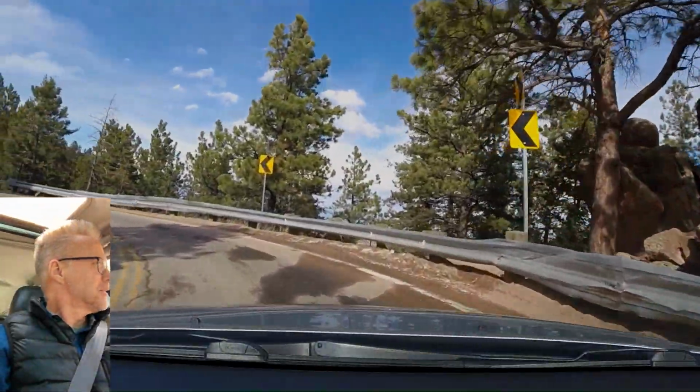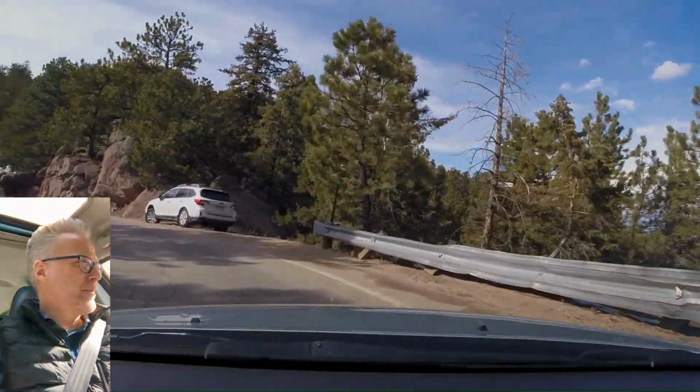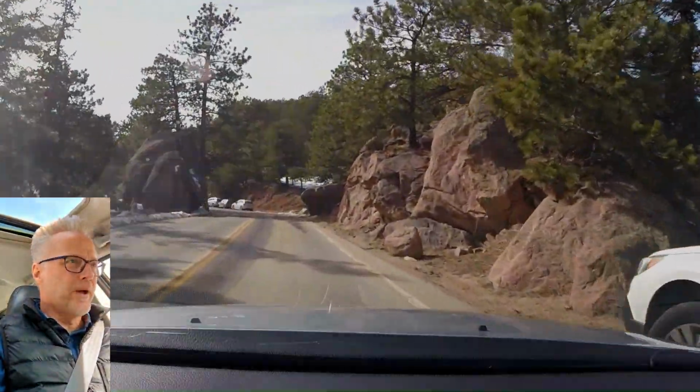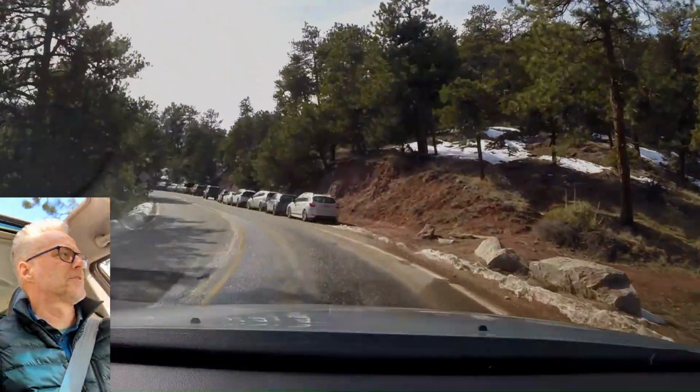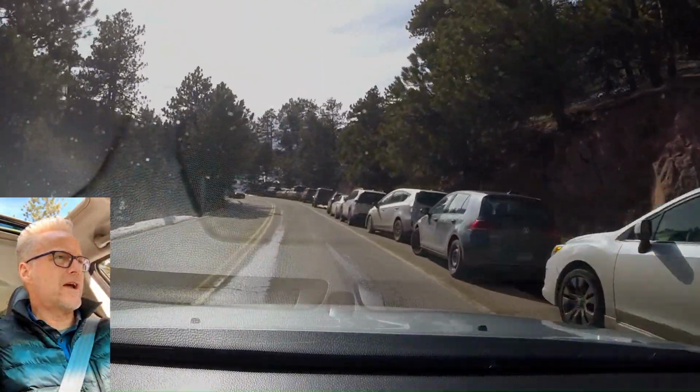rock climbing, people riding bicycles. Mountain bikes are riding up and down this. Road bikes are riding up and down this. There's just too many things going on to be crazy on this road in a car. Take your time. Just enjoy the day.